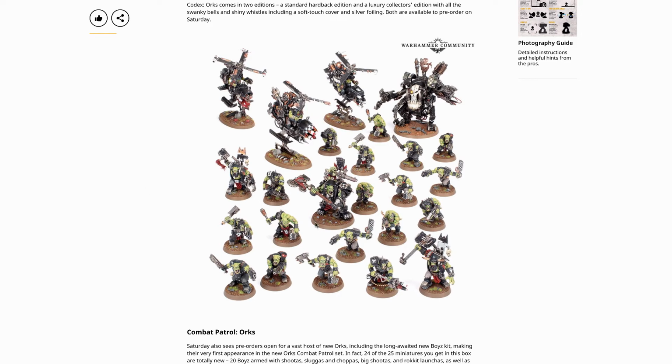I know that most of the more competitive stuff is generally around shootier builds and vehicle builds and stuff like that with the buggies and so on, at least in some cases. So I don't know how much horde lists are going to do well, but you're going to need at least 10 boys, so you've got enough there to get you going.